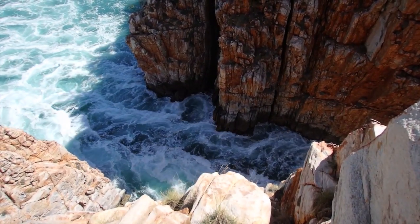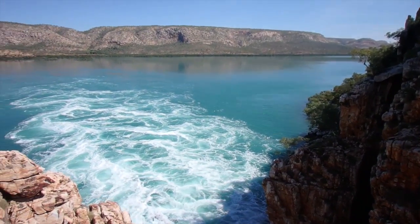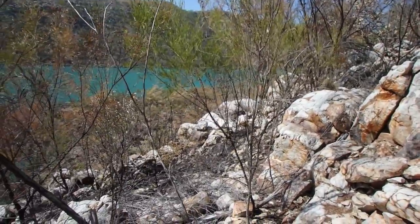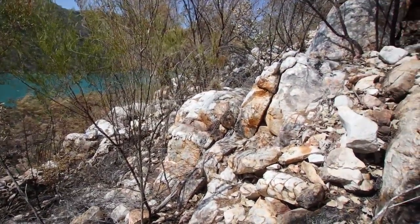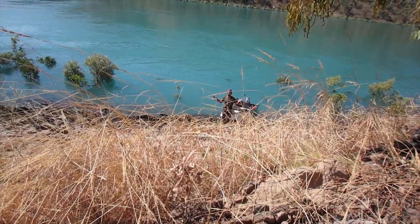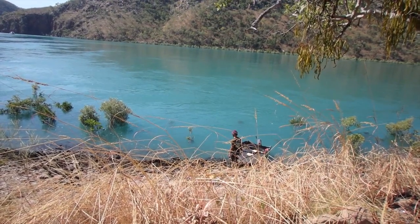Even though the horizontal fall continued to build, we had to leave because we really had to make the tide to get out to go on our next adventure. So we decided to head downhill and see if our dinghy was still there. It's here! Still here. What a relief.